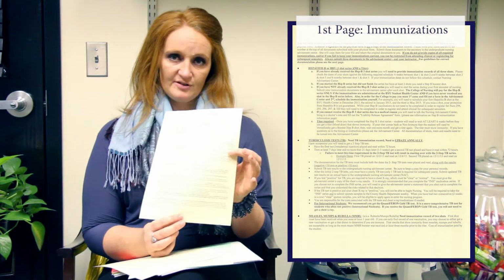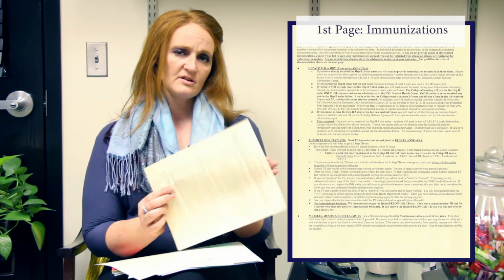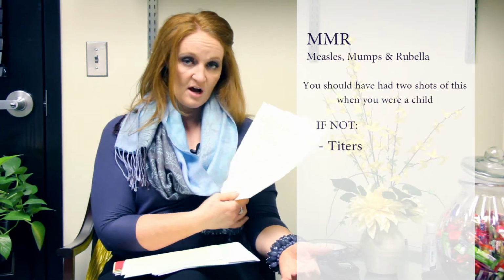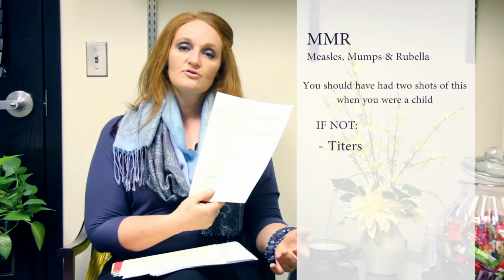Now let's go to the first page of the immunizations, okay? Because this has some of the harder immunizations on it. First off, we're going to start with measles, mumps, and rubella, the MMR. You should have had 2 shots of this when you were a child, and we need records of those 2 shots. If not, you can get titers drawn. Again, titer is a blood draw, right? You're going to get titers drawn to show that you are in fact immune to the measles, mumps, and rubella. Okay, so this one is a little bit tricky.